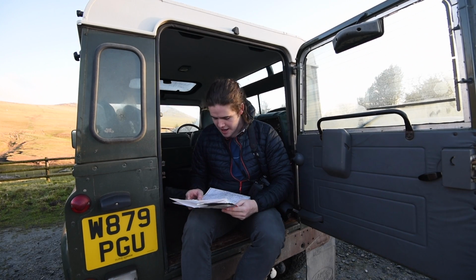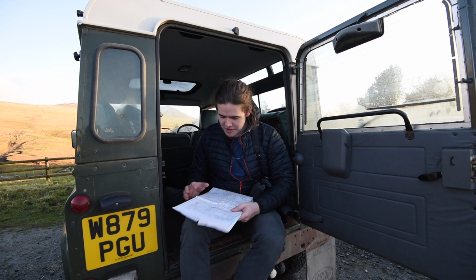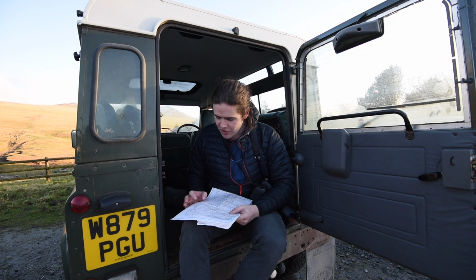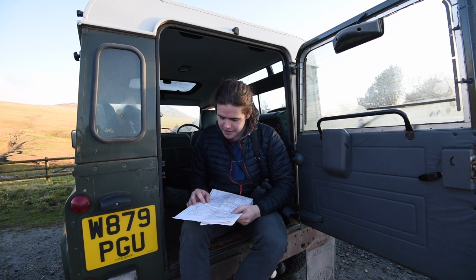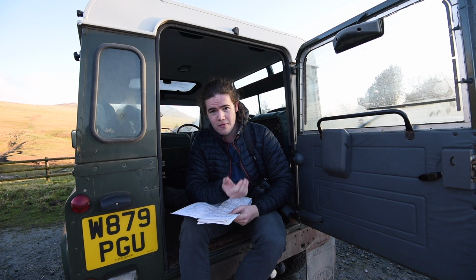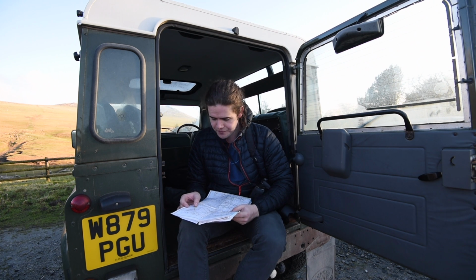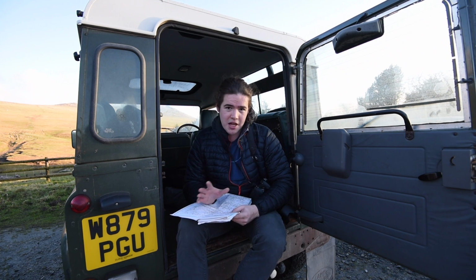So I'm back from my expedition up to the top of Rough Tor, and I'm just having a quick look at my OS map. The reservoir I could see to my right is only a couple of kilometers back up the road I drove down, then right. So what I think I'm going to do is head back towards that, and then I can see a path in the woods. It's called Davidstow Woods. So I drive to the reservoir, have a quick look, and if that's no good, I'll give the woods a quick go.